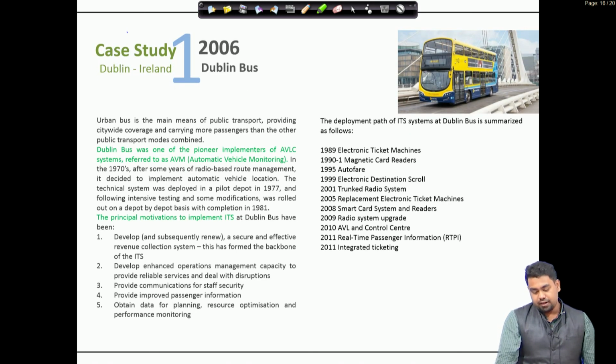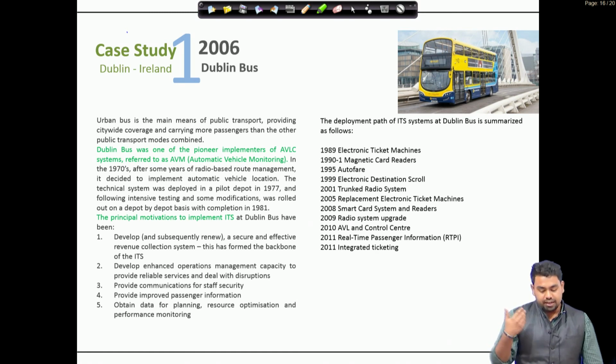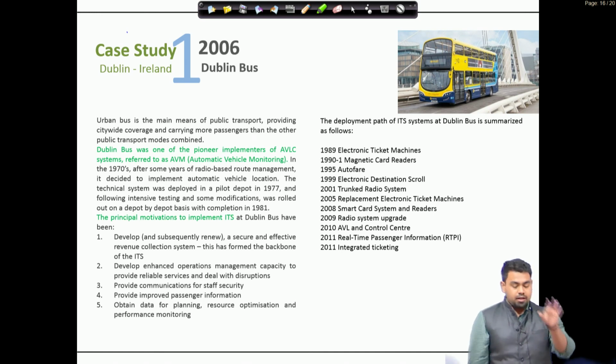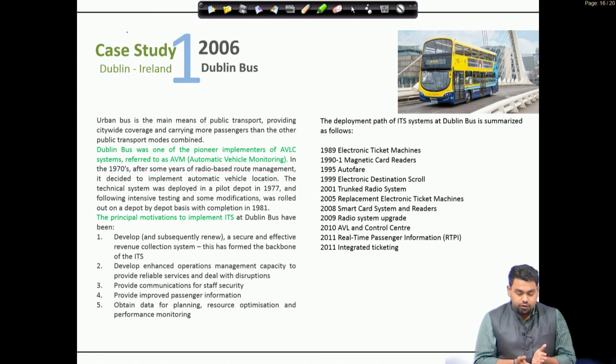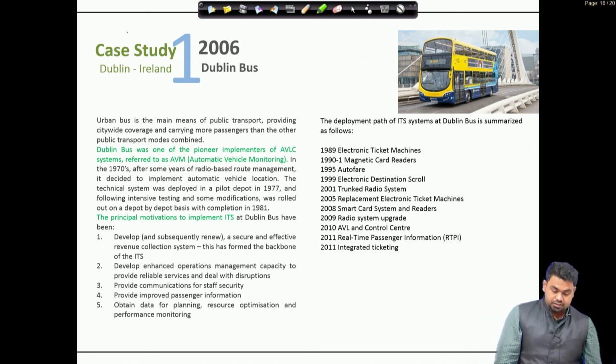Now we come back to the world perspective case studies. If you just follow the track record of how this has been implemented, it also started around the 80s to 90s, and they have gradually implemented it from electronic ticket machines to integrated ticketing and smart card systems. So you have to follow this. The major aim is to see how they have implemented it step by step. It is not a fault for us that we are galloping, but we have to keep in mind their track and how they have implemented, so that we can make it more sensitive to our cases, like the Indian scenario and other scenarios, and implement those particular measures.